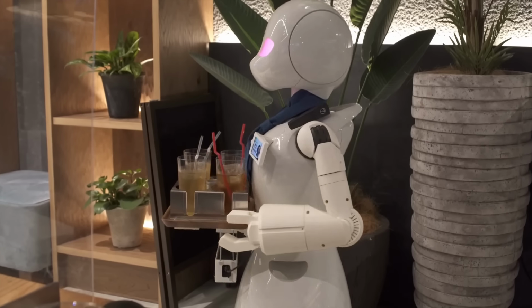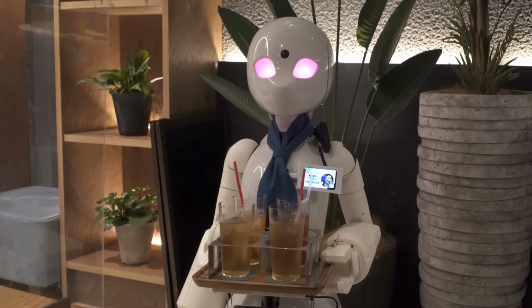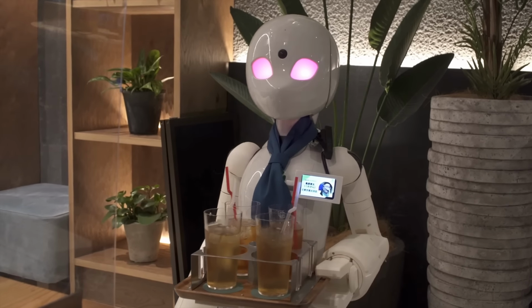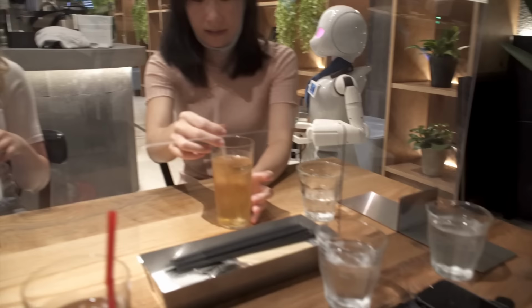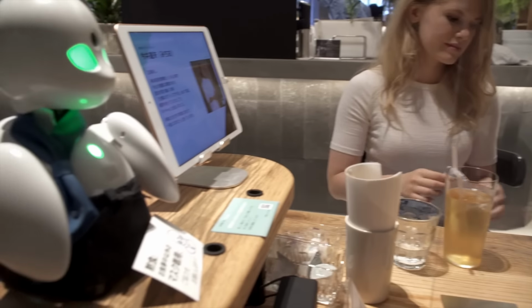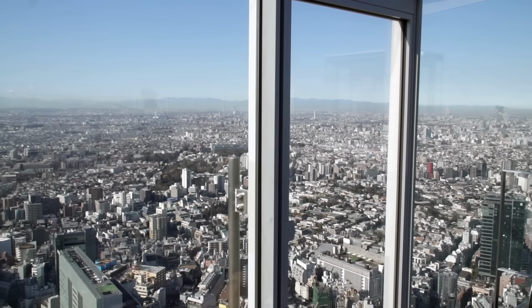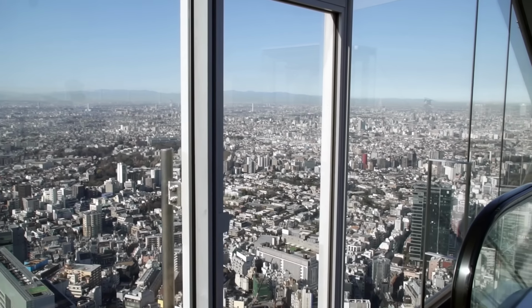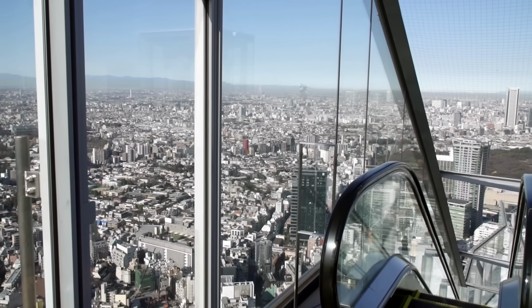Here in Tokyo, you can go to a restaurant where your food is brought to you by a robot that's remotely controlled by a homebound handicapped waiter. You make your order with the remote waiter through another robot pictured here. Tokyo has a crazy, far-reaching cityscape with amazing architecture and for some reason a lot of outdoor escalators.